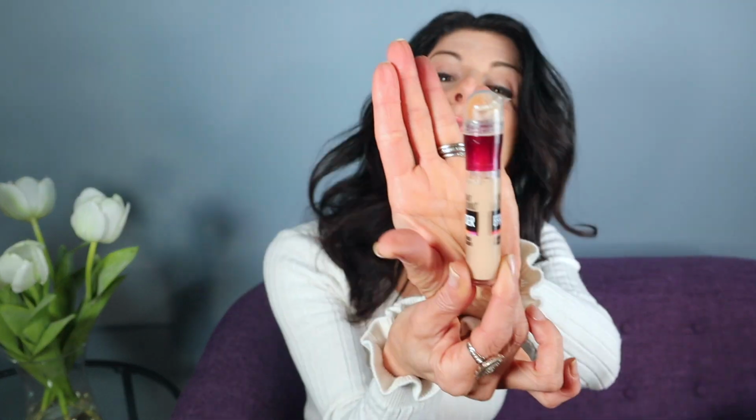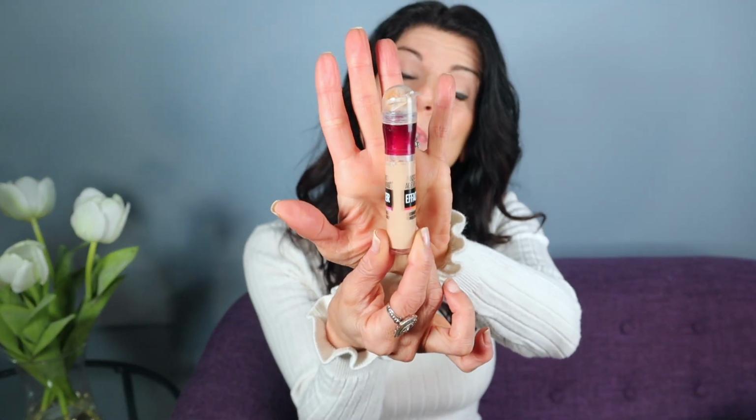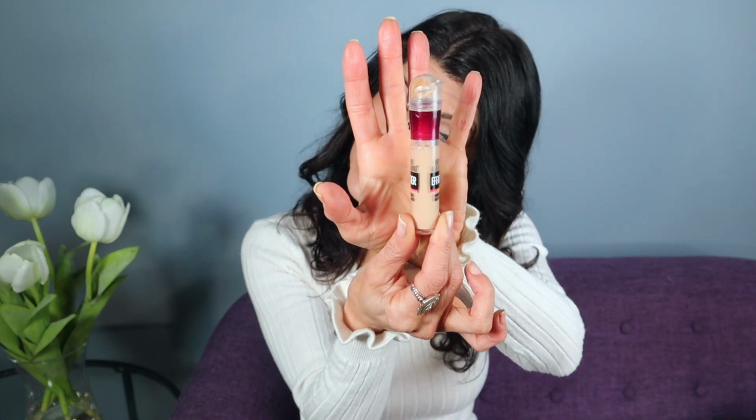Since I was so impressed with the Maybelline foundation, I said, let me try one of their concealers, because I can never find a concealer that doesn't sit too much under my eyes without giving me enough coverage, because I have really, really dark circles. So this is the Instant Age Rewind Eraser, and a lot of people have been raving about this as well.